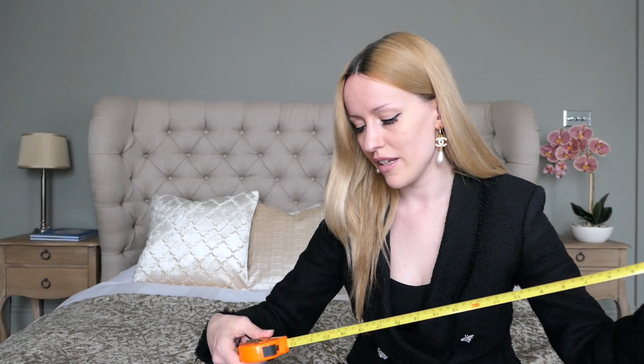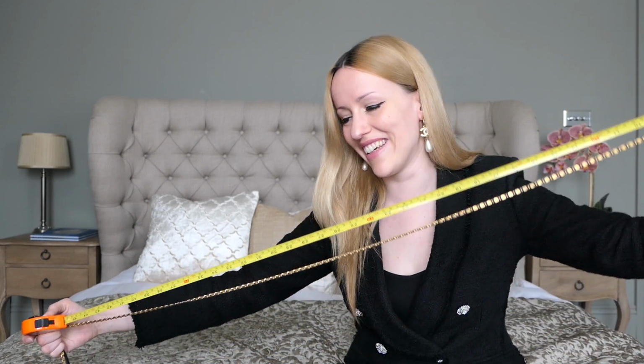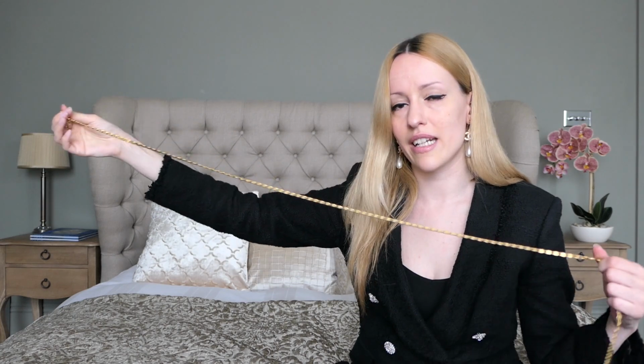Yeah guys, okay, let me quickly measure this for you. So I think you can find a chain like this anywhere in any kind of fashion shop. What I liked about this one was that it has this nice little antique flair, I think. But yeah, so this one is 130 centimeters long. And like I said, I think it's a pretty good length to then decide if you want to carry it as a long shoulder strap or you double it up and carry it as a short shoulder strap option. So yeah, I hope that helps.